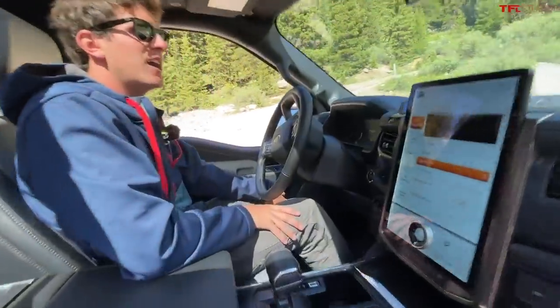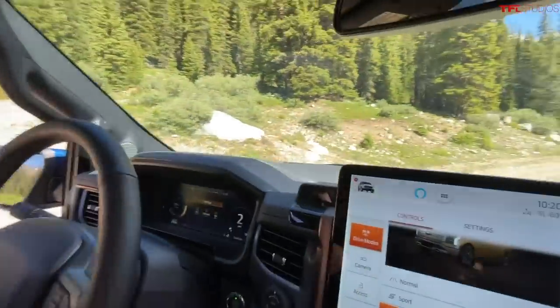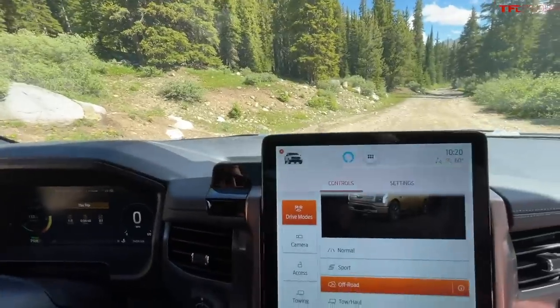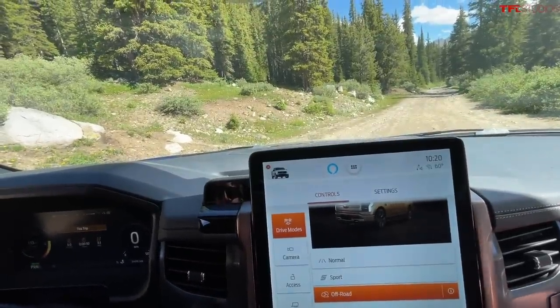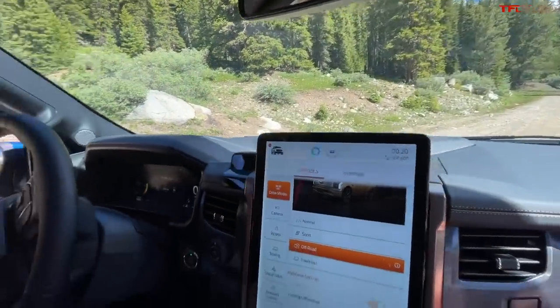So I was saying that there's a lot of potential for an incredible off-roader with an EV, right? Can you hold this for a second? You, in theory, have a lot of control with the electric motors. Yeah. They need to do some recalibration of the off-road mode. But tell me about it. It's just got way too much.